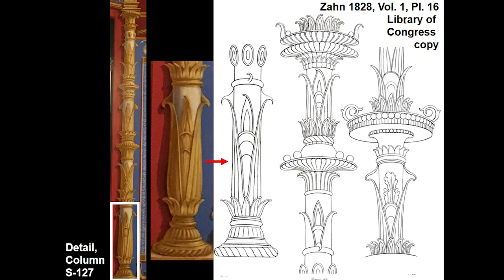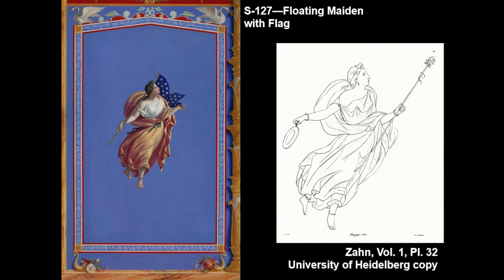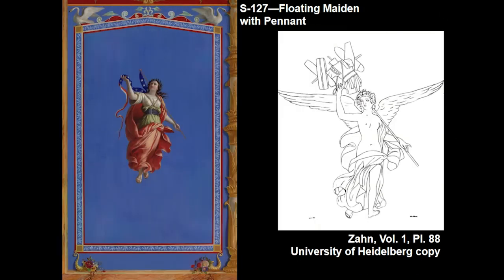So these columns here that Brumidi painted in the room, you can see that this lower part comes directly from this drawing by Zahn, right, on plate 16. And we're going to watch because another part he also takes from the same plate. So not only does he base architectural features, he also has an individual drawing of just his favorite floating minette. And there are other floating figures that match as well. So she was a victory goddess carrying a trophy. So you just lose the wings and change the trophy into a pennant, and you've got to put clothes on all these people, 19th century America.